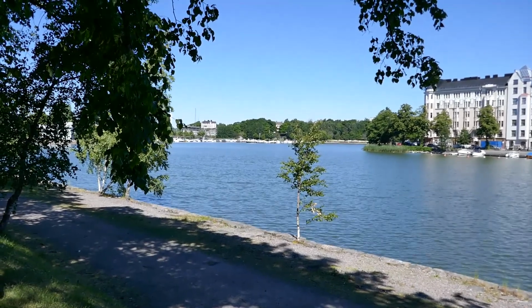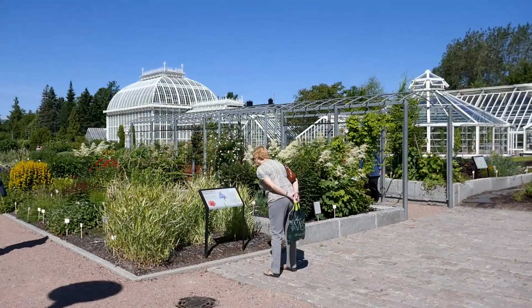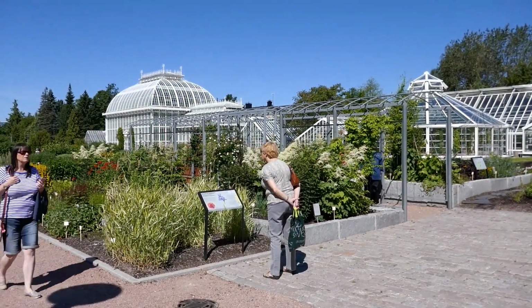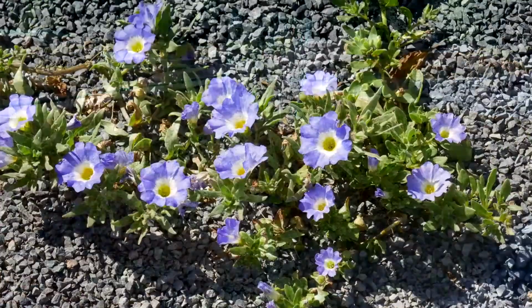A walk by the river took us to the Botanic Garden, which was a disappointment. Moss is not photogenic, and the greenhouse was closed.